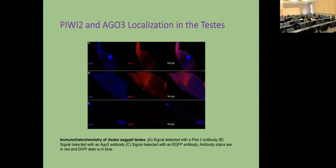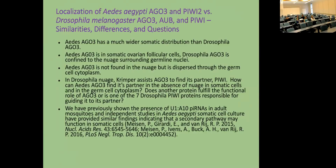If you take a real close look, you'll see that it's not present in nuclei. It's not as clear as what you can see in nurse cells. So, just to conclude this section, we found something different about AGO3. We're as convinced as we can be, from Western blots, from the analysis of the mass specs, and from its sequence analysis, that this is AGO3. But it's behaving a little differently from AGO3 in Drosophila. And maybe that's not unusual. Maybe that's consistent with what I've shown you previously, which is a larger somatic footprint of AGO3, not just in germline tissues and somatic tissues associated with the germline, but in the rest of the mosquito.